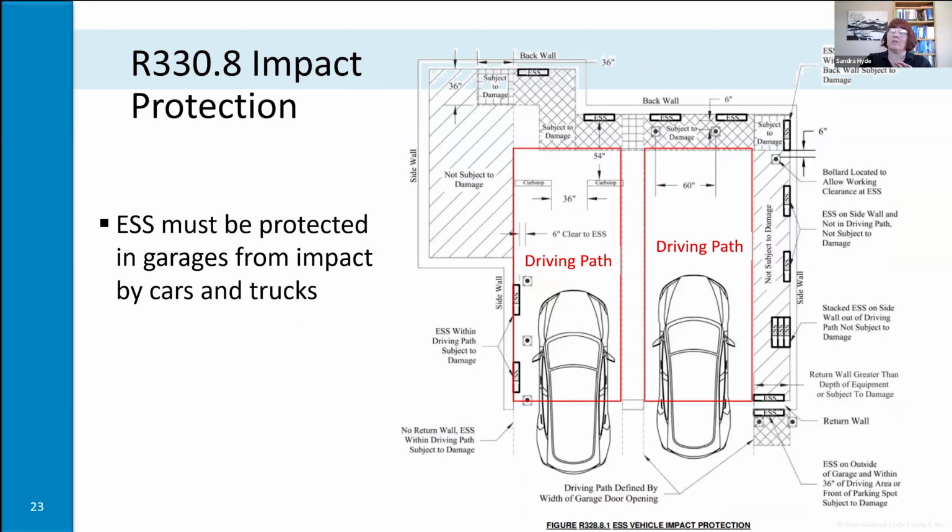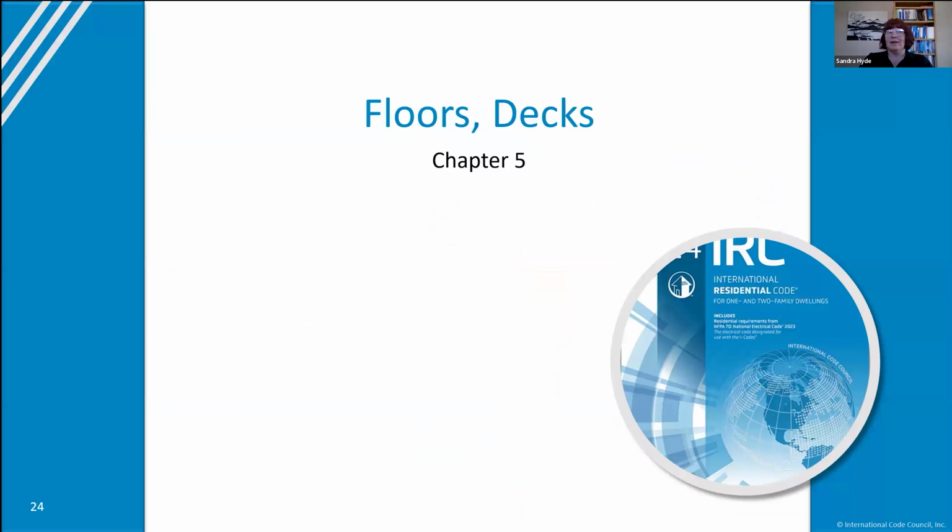These new code provisions are trying to protect people long enough that they can get out of the house, even if it's the middle of the night and they're sound asleep. That's the intent of all this. Is it a very effective way to deal with the batteries in the garage? No, because we already have a very shallow garage in most garage designs. So putting them in is next to impossible.